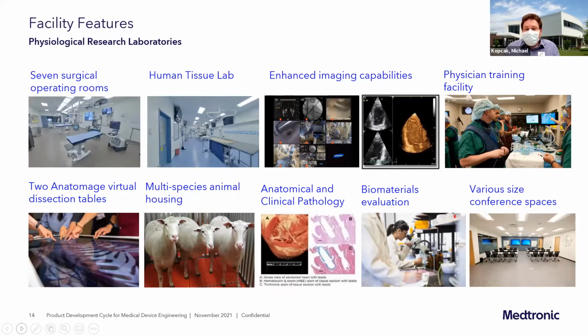We do have a lot of animals on site. We have primarily large species animals like sheep, pigs, dogs, and rabbits. And depending on what type of study we're going to do, we choose the appropriate model based on regulatory requirements and literature precedents. We also have the advantage of having anatomical and clinical pathology on site. So we're able to not only use our veterinary surgeons to implant the devices, but also use our pathologists' expertise to evaluate what changes are occurring in the body as a result of those therapies.